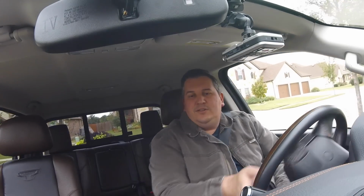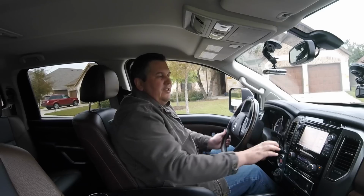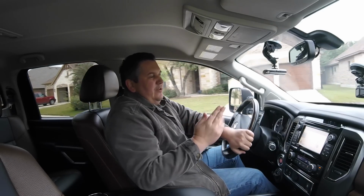First off, there's not much of a difference between backing up. Although, I do not have trailer backup assistance. So this won't guide me to the trailer with anything other than a straight line.